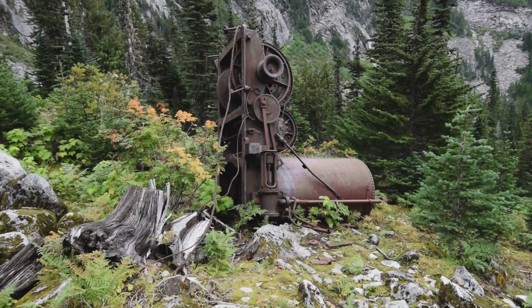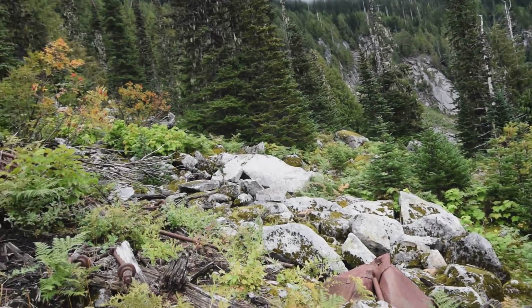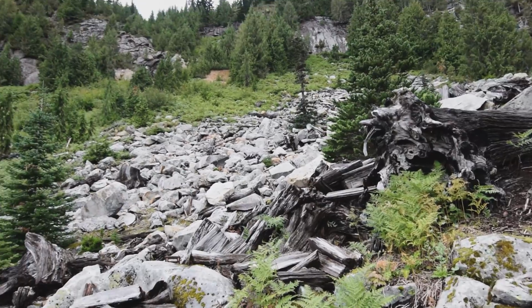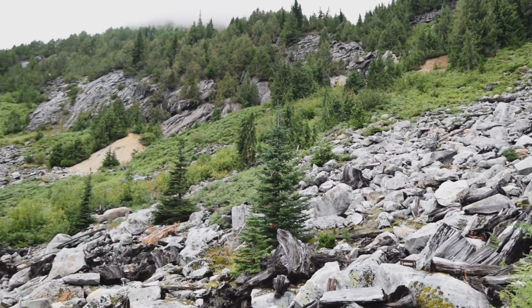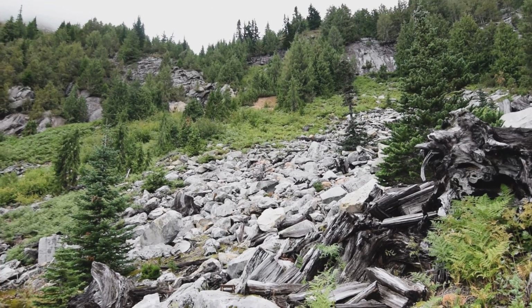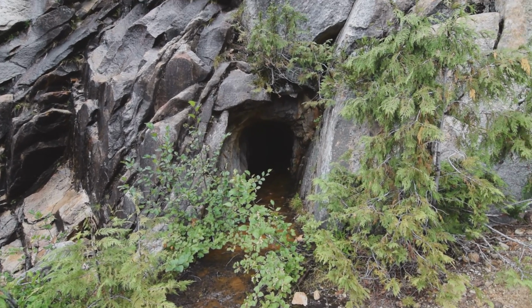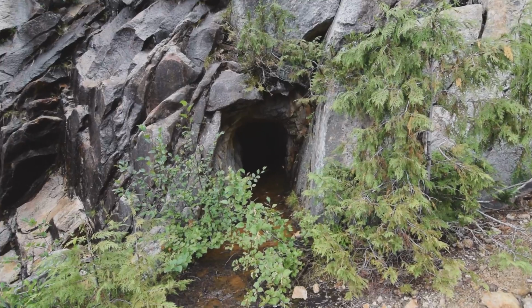One last look at the steam engine. And now we're targeting the two adits up here. One's over there and the other one's straight up. Be up there. Okay, we're here at mine number 2. I should say adit number 2.